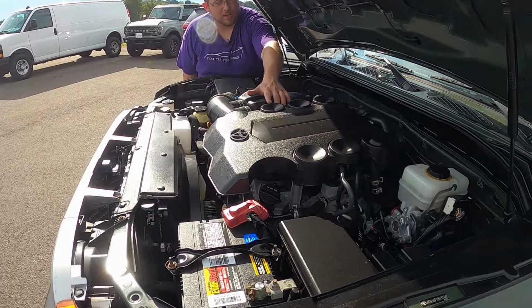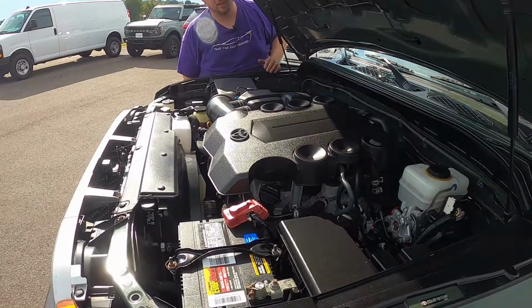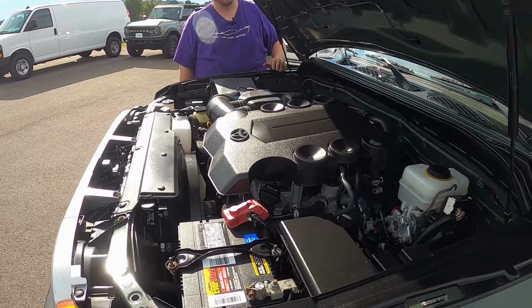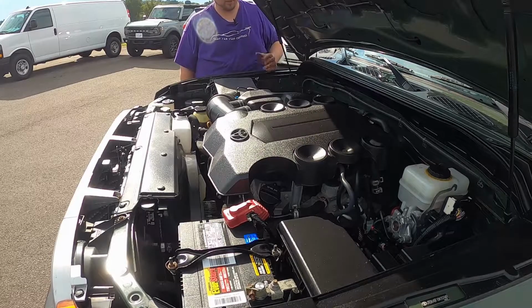I do like the engine cover, how they kind of made it look like it's mimicking the 6 cylinders, the 6 pistons. They did that on the later model years of the FJ, and even now into the modern 4Runners, the engine cover still looks exactly like that. Kind of a cool touch, not exactly necessary, but it kind of looks good.